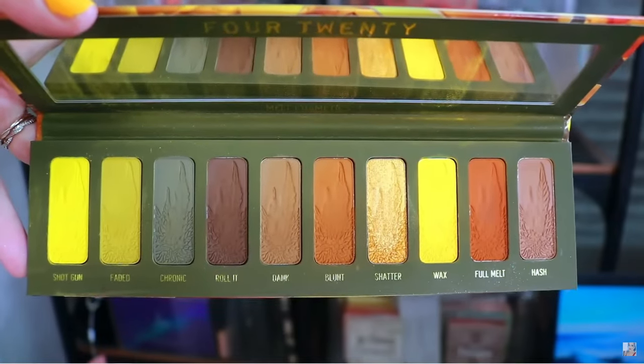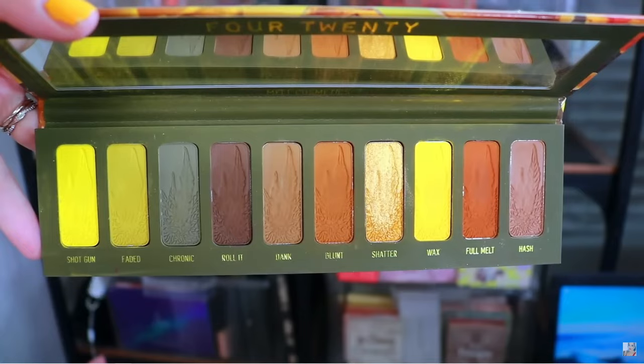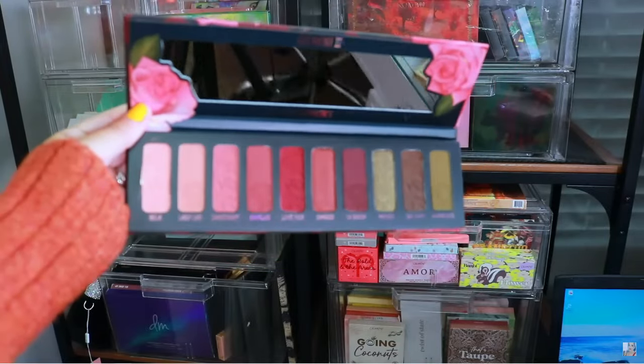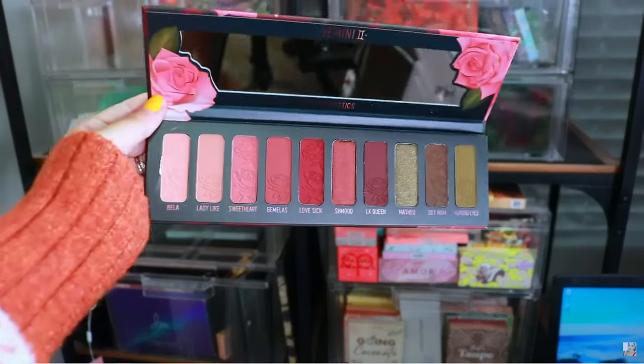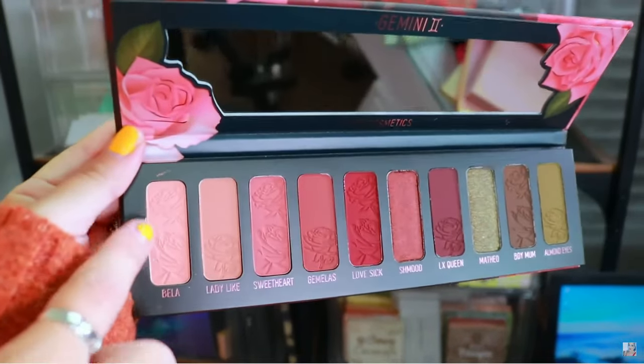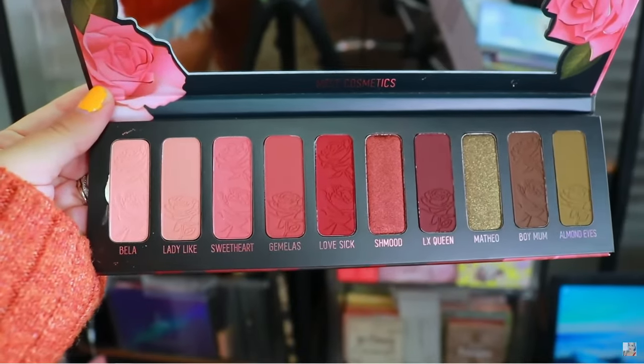But I am making sure I check all my Melt palettes because when Teresa did her declutter, she found some mold in her palettes. And that got me kind of worried. So we're still going to hold on to this one because I still love it. Here is the Gemini 2 palette. I've been inspecting these, making sure that they're all okay. This is just a piece of paper right here, in case anyone wonders, but mine still look okay. So we're still holding on to this one.